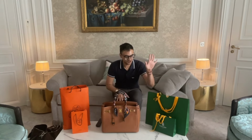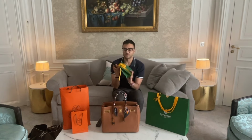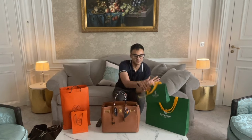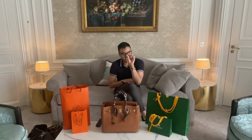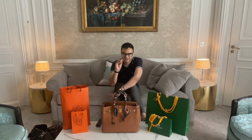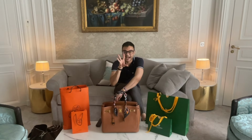Okay, so first, we'll start with Goyard. So this is the little one. I bought this a while ago, and then I brought it to the store to have monogrammed, and I wanted it to be personalized in a special way. I didn't want to get just a little one that everyone gets, like in the corner or on the inside, and I didn't want it to be all the same color like they do. So I asked for a specialty one.